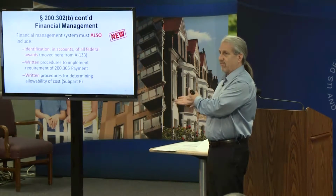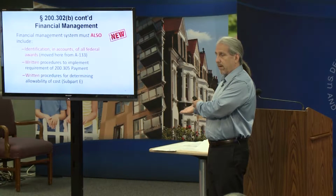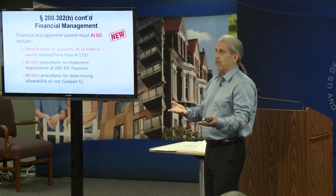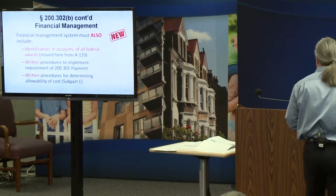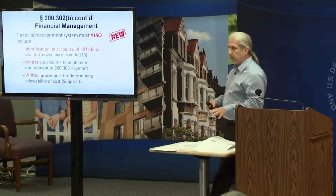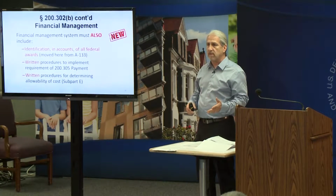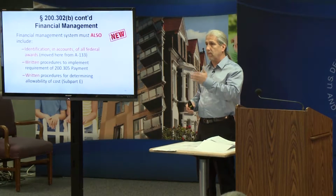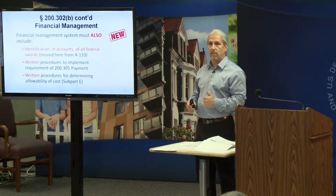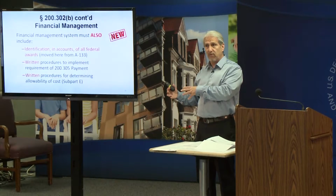We don't talk about this at the end, when we're awarding or auditing. We want to know we're setting up our financial management systems. It should be at the beginning. So it's a logical change and a good change, I think. So the implication, the application for this, is to make sure your financial management system is set up to track this data.